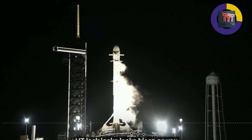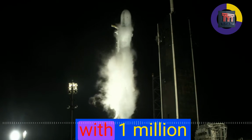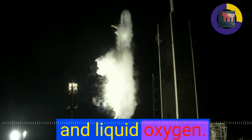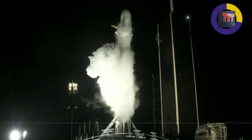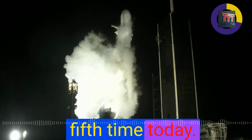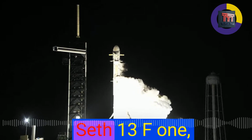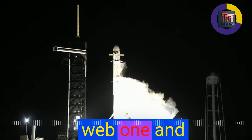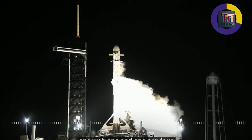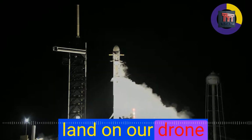Stage 2 locks load complete. As you just heard over the nets, Falcon 9 is now fully loaded with 1 million pounds of fuel and liquid oxygen. The booster you can see on screen is flying for the 5th time today, having supported CRS-24, Eutelsat Hotbird 13F, OneWeb 1, and one previous Starlink mission. After liftoff and stage separation, the booster is scheduled to land on our drone ship, A Shortfall of Gravitas, which is currently stationed in the Atlantic Ocean.